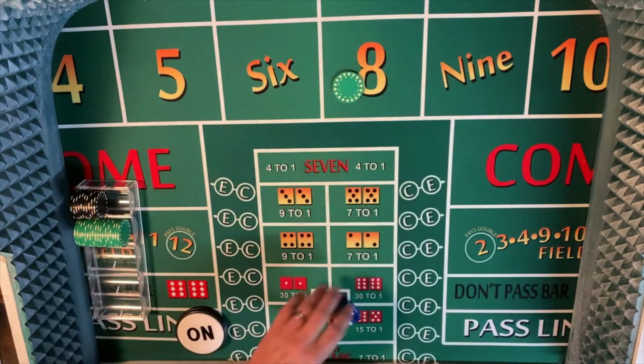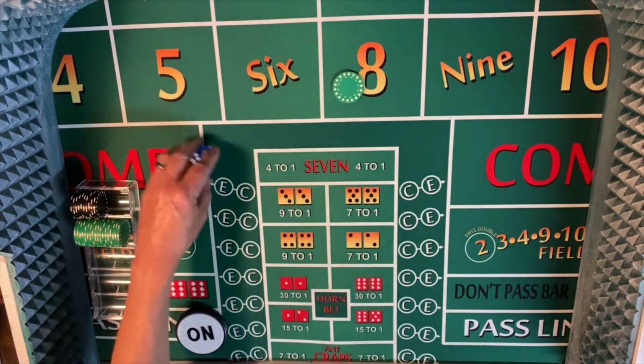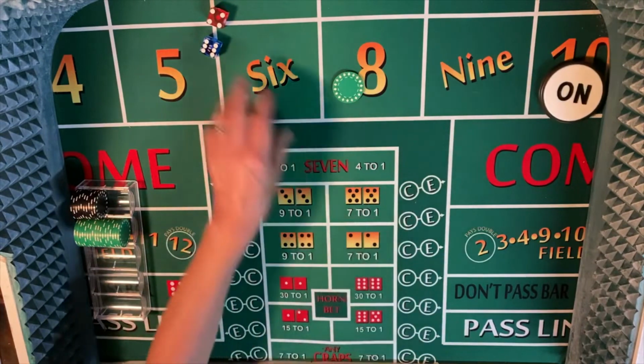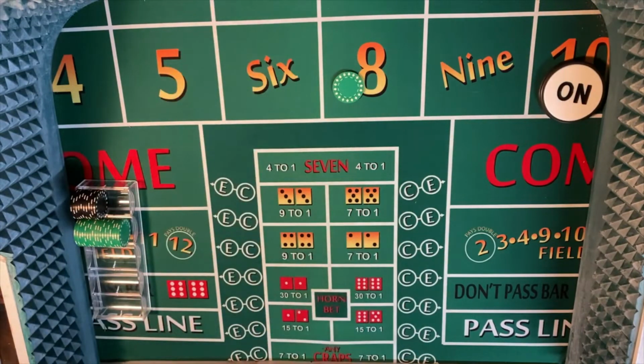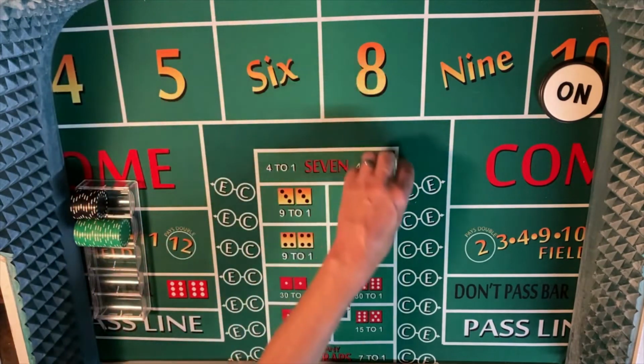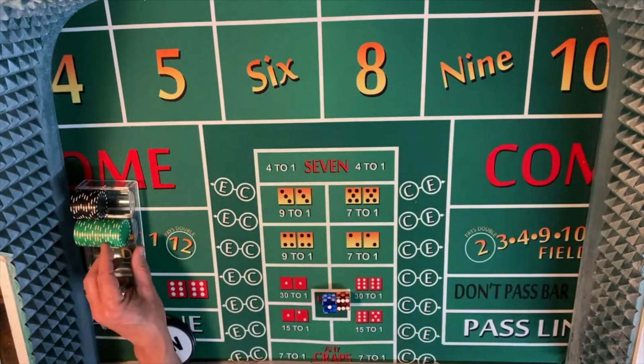And so let's roll it out, and this come bet is working. The 8 is working on the come out. There's box cars, and there's a 6-4, that's the easy 10. And there's a 7 out. So we did lose money on that first shooter, so we're going to step up on our next shooter.